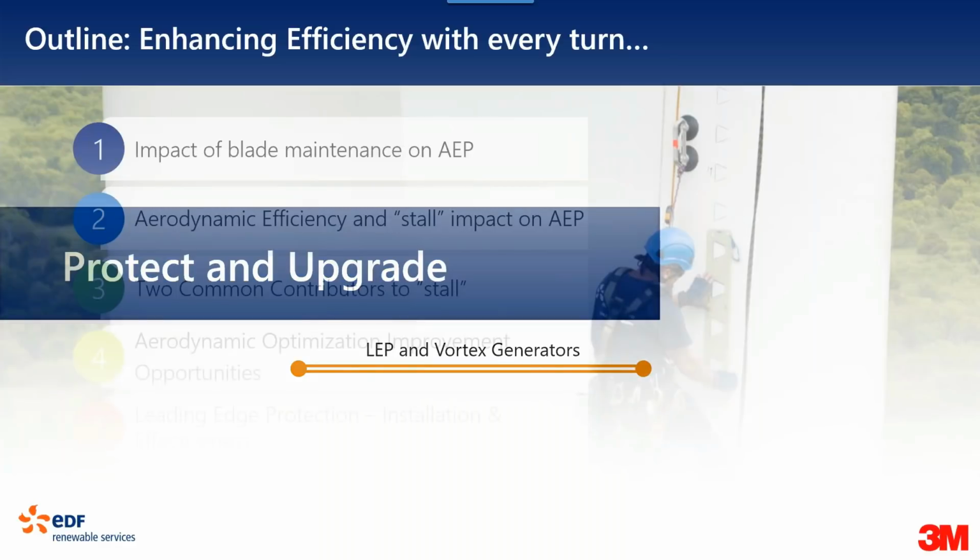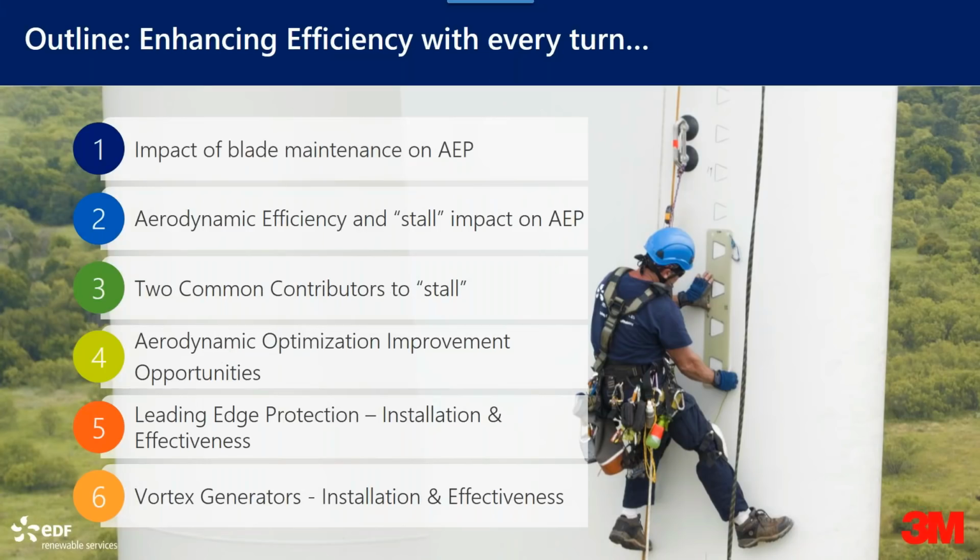So we began the discussion talking about inspection and repair, and now we're going to move along and talk about protecting and upgrading. What we'll do is take the next 15 minutes or so and talk a lot about aerodynamic efficiency, stall, and how it can negatively impact AEP. We'll take a look at 2 common contributors to stall, and then 3 specific aerodynamic optimization opportunities that everybody can consider. And then we'll look at a couple of solutions that have been demonstrated to improve AEP.